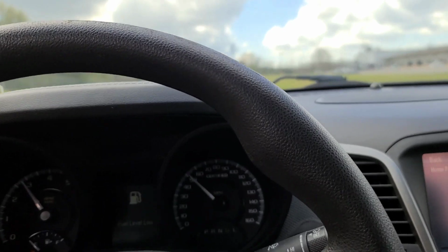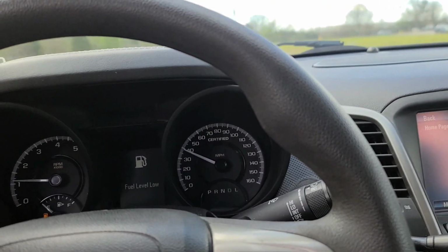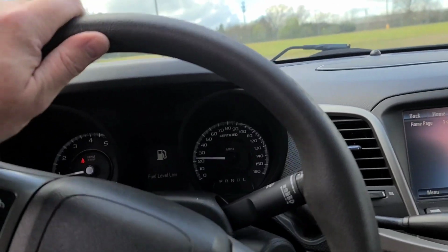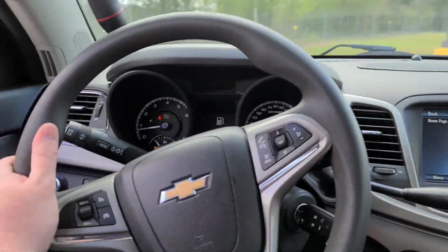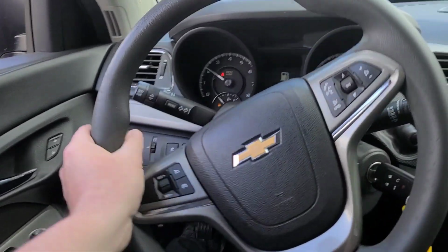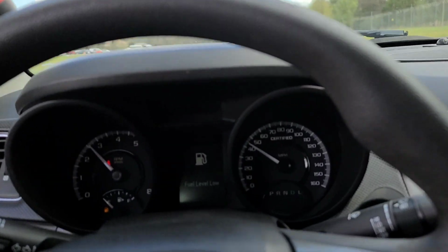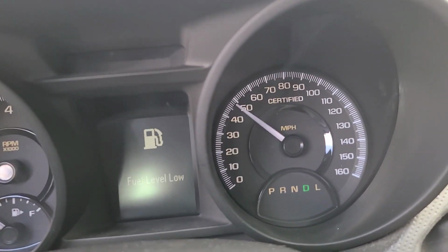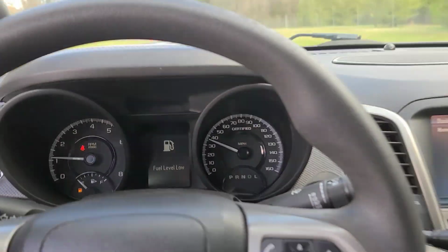Ooh, baby. Oh man. This is such a cool car. Oh, I would love to have this car. Sleeper, man. Oh, jeez. I'm just barely giving it any gas. She is just too fast. Too fast. And about out of fuel.